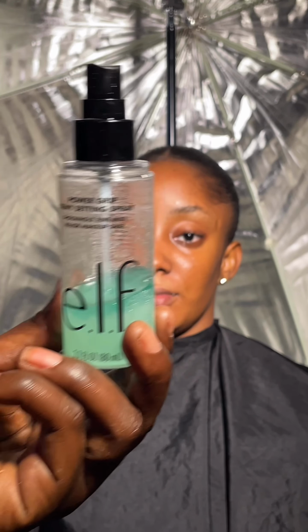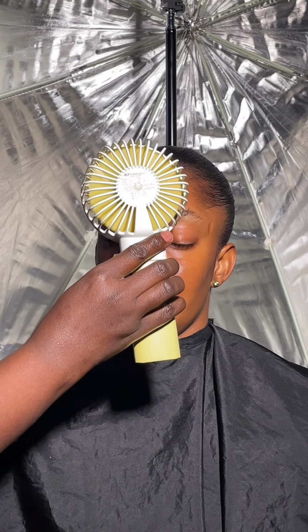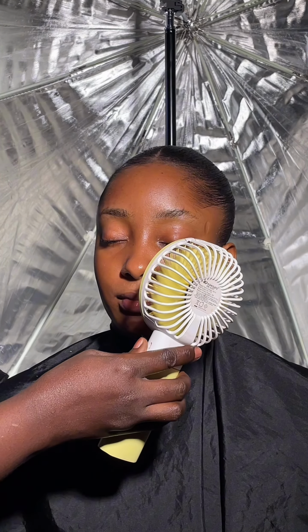We bring back hydration with this elf setting spray. This finishes as dewy. It's a dewy setting spray, so whatever accessory you'll be using has to be dewy, not matte. There are two types of setting spray: there's matte, there's dewy. But for the first use, you have to use a dewy spray, not matte.